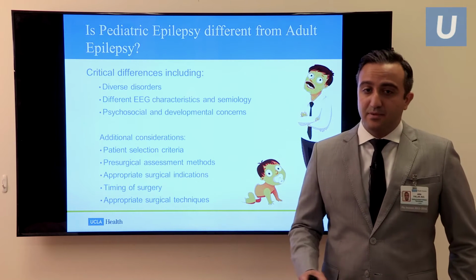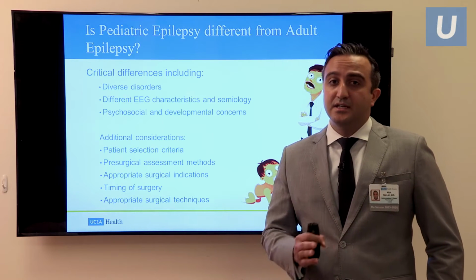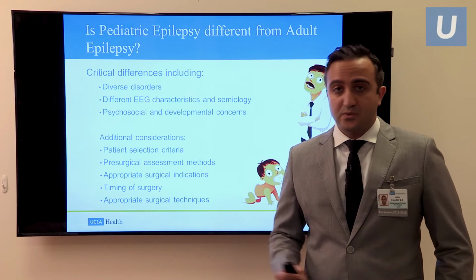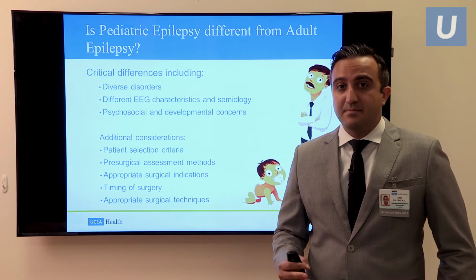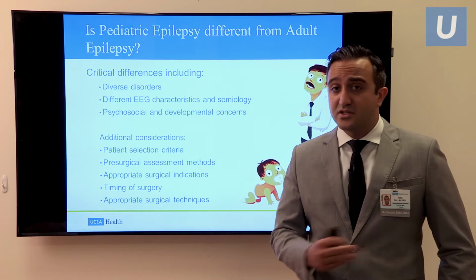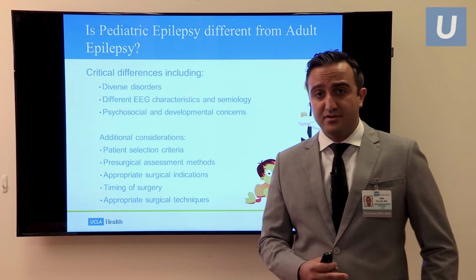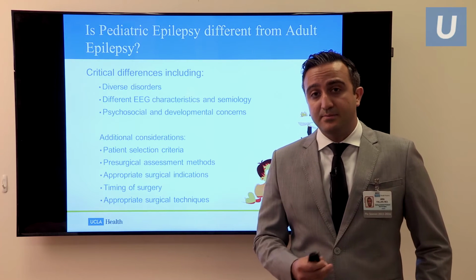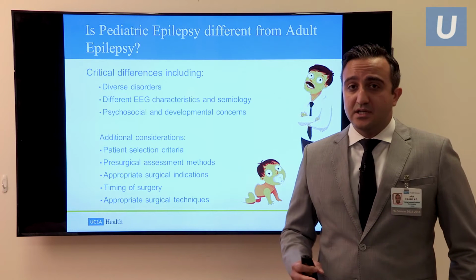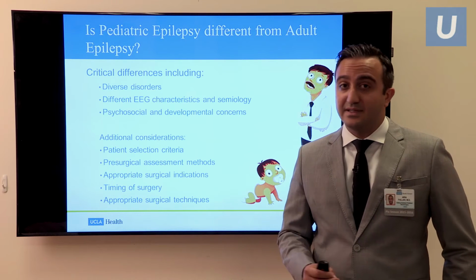Now, why is pediatric epilepsy any different from adult epilepsy? Is there a difference? There is a huge difference between pediatric epilepsy and adult epilepsy. Some of the reasons I've highlighted here. There are critical differences. First, the diversity of disorders. Epilepsy manifests in children in many more different ways than in adults. The underlying substrate that causes epilepsy in children is much different than in adults, and there are quite a few more of them. Their EEG patterns are very different, and they require specialized pediatric epileptologists to interpret their EEG as opposed to adult epileptologists. Their semiology can also be very different. What I mean by semiology is the manifestation of their seizures. Children can manifest their seizures very differently than adults.